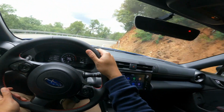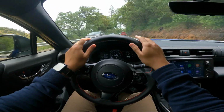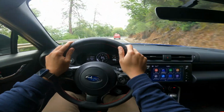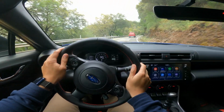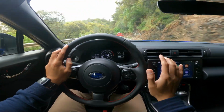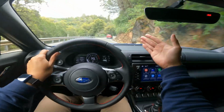Cornering is absolutely amazing. I feel like it's definitely a lot better than my WRX. The only caveat is that I no longer have the all-wheel drive system to correct me if I ever make a mistake. So I'm definitely very alert now. I'm nervous that if I take a corner too hard, I might understeer and just hit a wall.